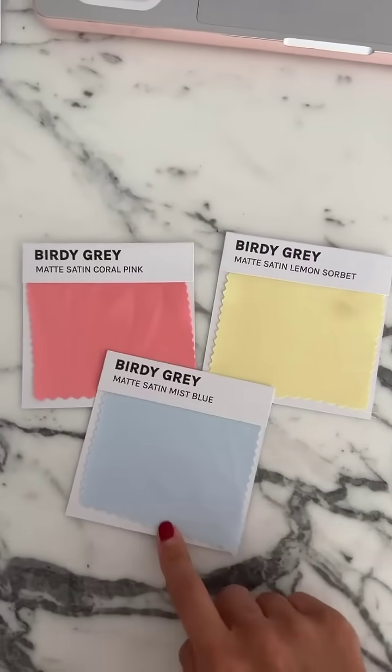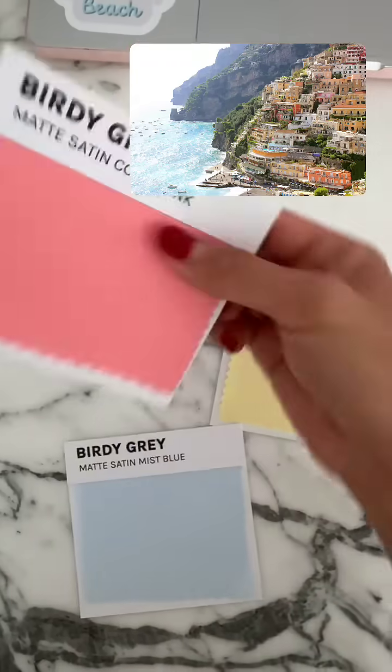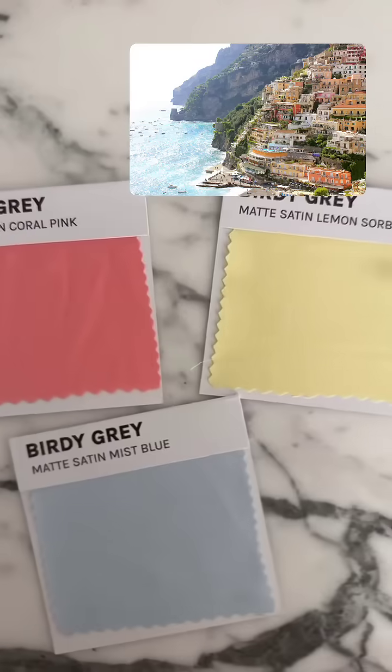Another palette that I'm loving is what I call Hot Italian Summer, and it features a nice bright coral pink with accents of blue and lemon. It just reminds me of summer on the Amalfi Coast.